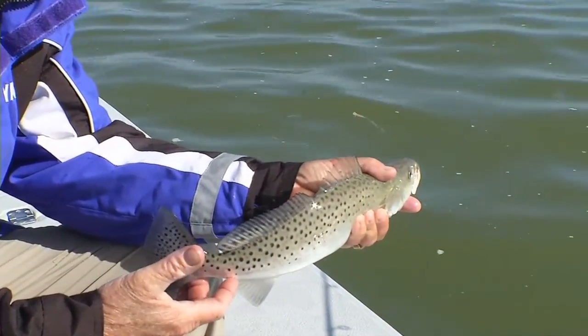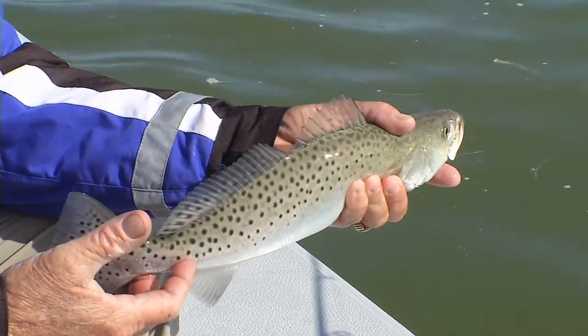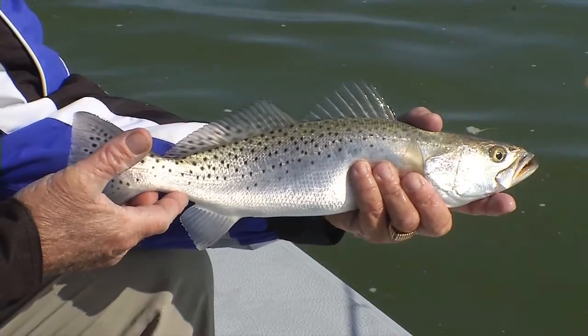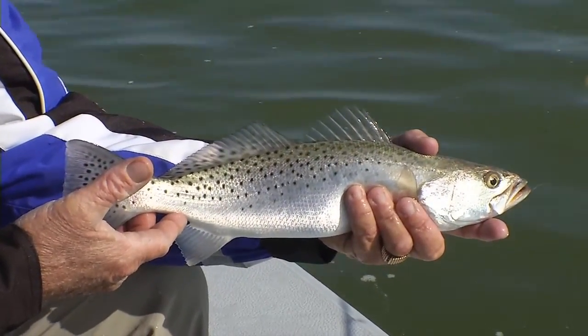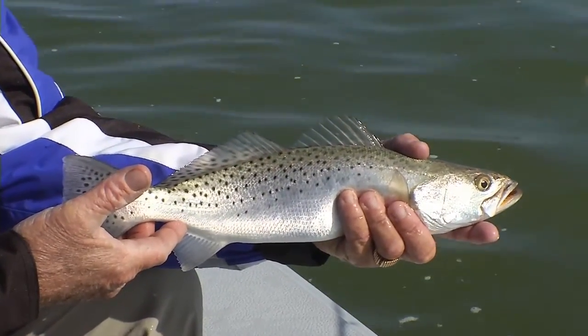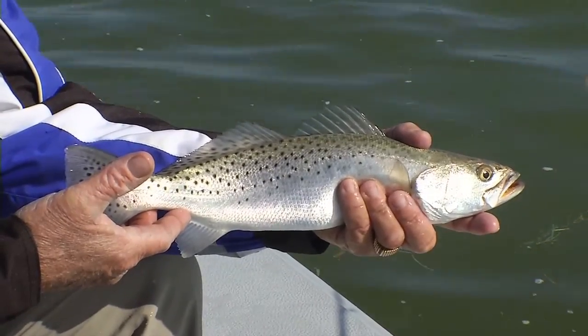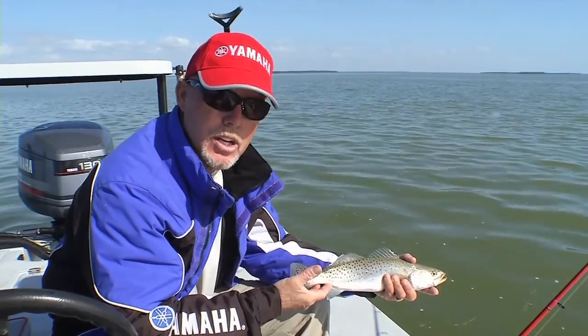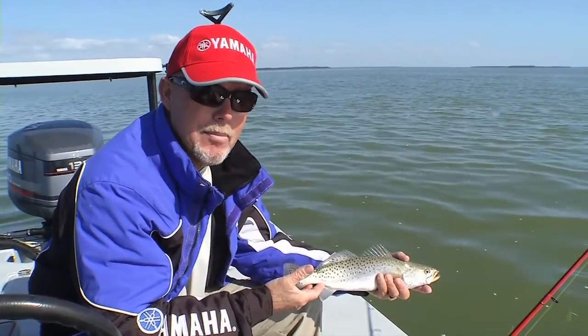Nice speckled trout. Now the FWC has just increased this fish. They've done such a great job of managing it that now we're able to catch the trout in all the regions, north, central, and the south region, 24 hours a day, 7 days a week. No closed season on Johnny Trout. That's what Captain Page called it.